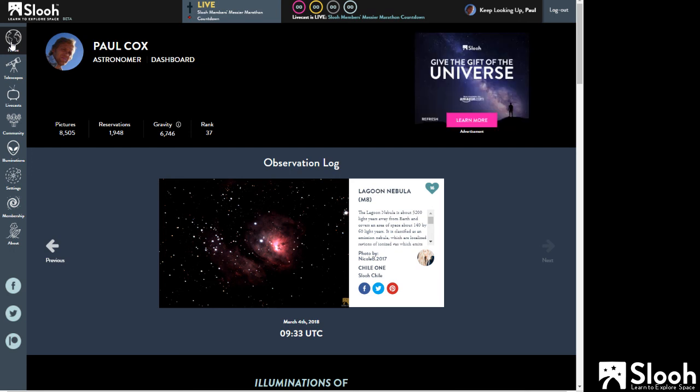So Charles Messier, why on earth was he putting these 110 objects in this catalogue if what he was actually interested in were comets? Well, the problem is he kept peering at these objects and confusing them with his prey, his quarry, comets. So what he decided to do was put all of these other objects in, like this one, in fact.